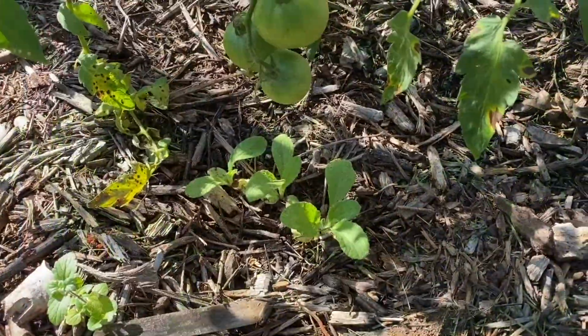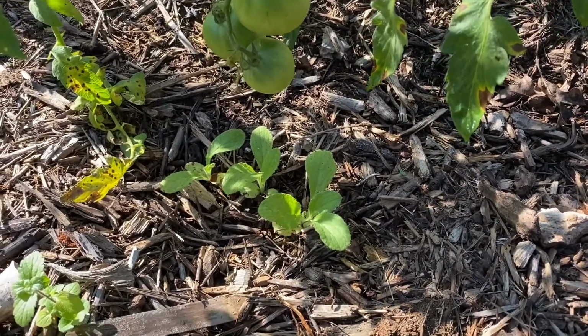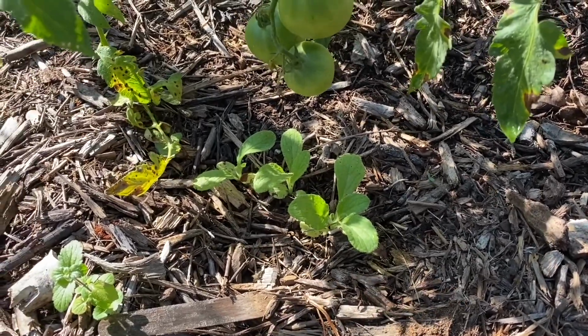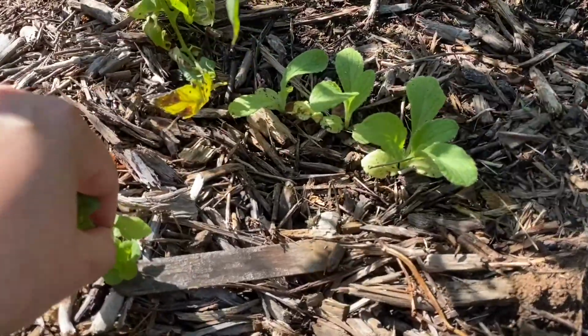So here's some start of borage flowers that I planted a while ago. So I'm excited that those are taking. I just planted a few seeds because I've never planted borage before and I just wanted to see how it did.